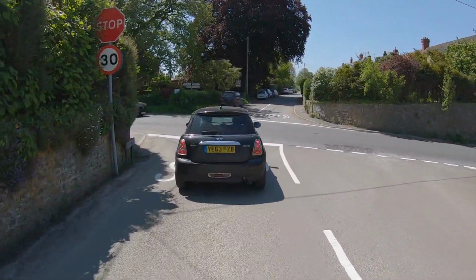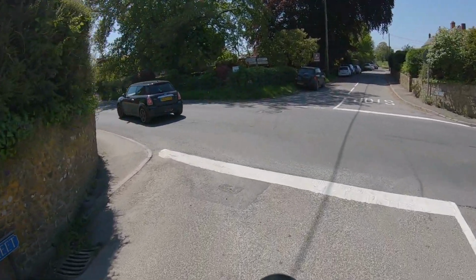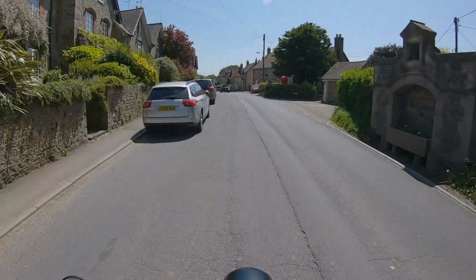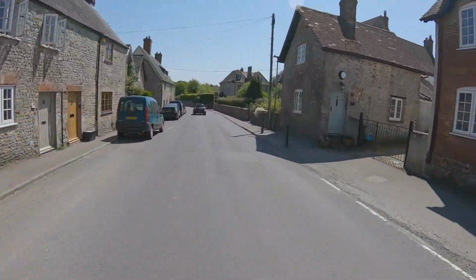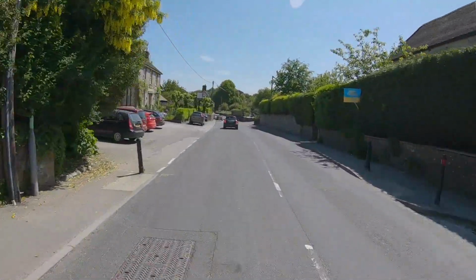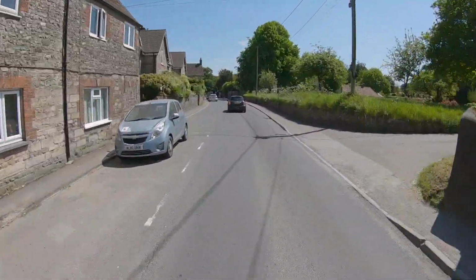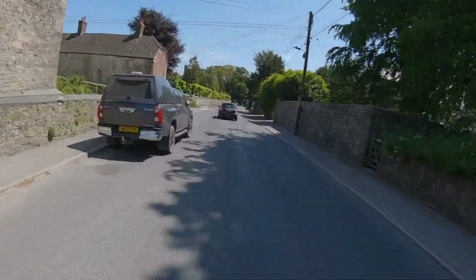That was fun. So back onto the main road. Got some nice roads this way actually, to be fair. Looks quite historic around this area, as you can see, the types of buildings, probably years and years old. There's always a bloody car on my way.